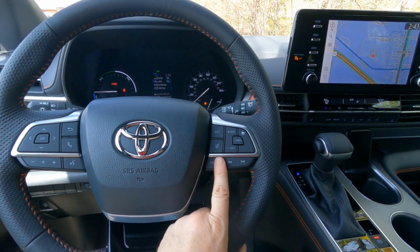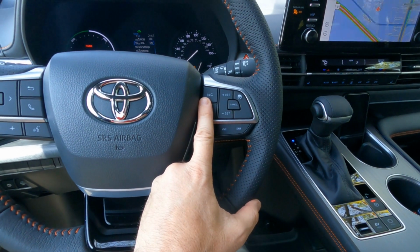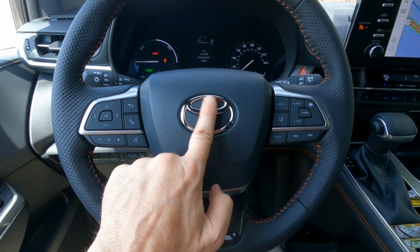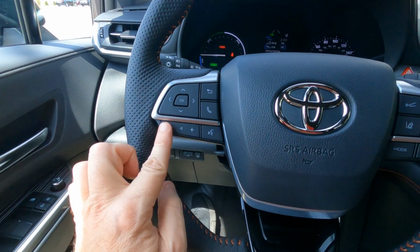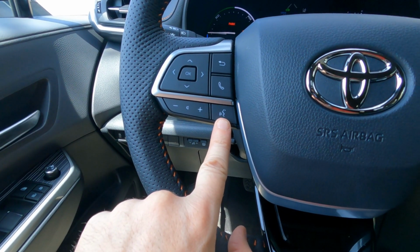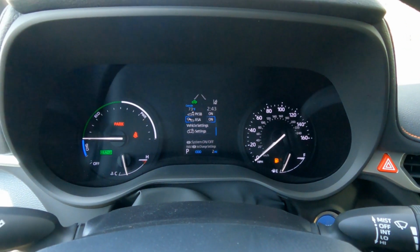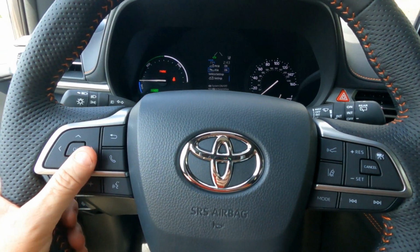On the steering wheel, these are controls for your cruise control and your dynamic radar cruise control and your lane departure on and off. Of course, we do have a driver's side airbag with the Toyota badging. And then on the left-hand side, these are the controls for your smartphone voice activation, and then these controls are fingertip controls for the information center, which is right up in the center of your gauge cluster. And we'll go over that in just a second.